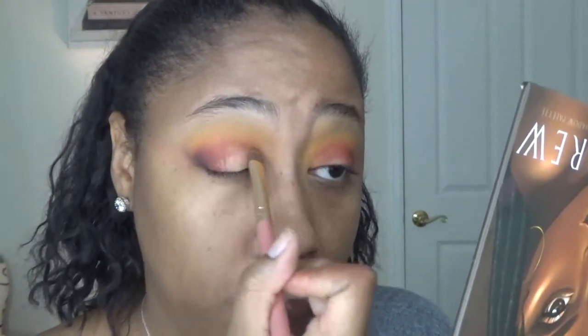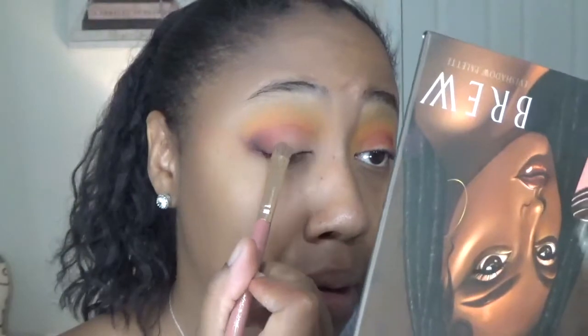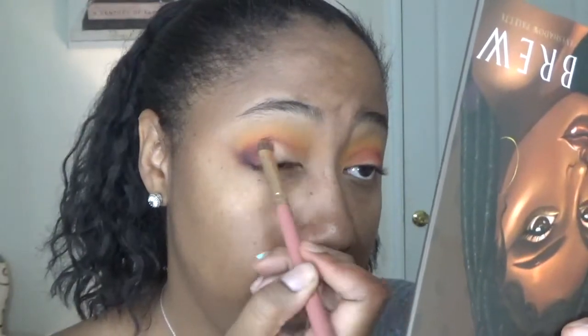And I also didn't cut my crease or anything like that, so we'll see how pigmented this particular white cream shade is without any cut crease. And I would say it's pretty pigmented for sure. And I'm sure that it's also buildable, and that it is, so.